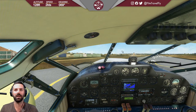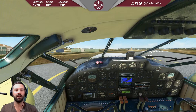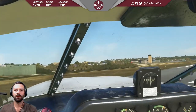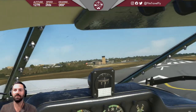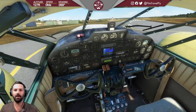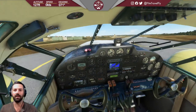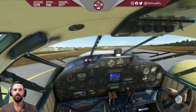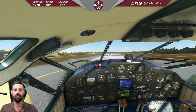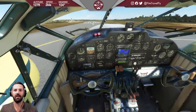Okay, so anyways, we're getting ready for takeoff here. Let's come back to idle a little bit. We're going to have a little bit of a left crosswind on takeoff. Now, once we get lined up with the runway, first of all, taking off the parking brake. And then let's get the tailwheel lock secured. All right, that's fine there.